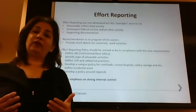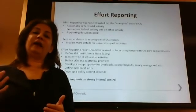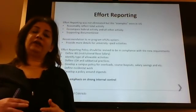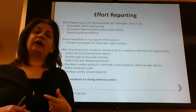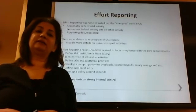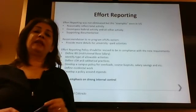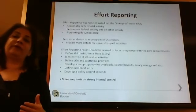For example, we need to develop a policy around a stipend. Since EPERS doesn't capture a stipend, we need to have a practice around it. We need to have a definition about IBS, institutional base salary. And we need to have a policy around how we want to handle leave of absence or sabbatical. How about incidental work, how we want to define and have a procedure around that. This is the recommendation that the working group has, and I think James Lay and Denita need to pay attention to what they come up with. But there is more emphasis on a strong internal control right now for the effort reporting area.